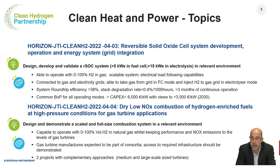The set of KPIs is well defined in the topic, so I suggest that you have a detailed look at that. And it's about, yes, there will be a number of experimental investigations. However, at the end of the day, the project has to be able to design and to demonstrate a scaled and full-size combustion system showing that it's able to operate in those conditions. And it has to be done in a relevant environment.